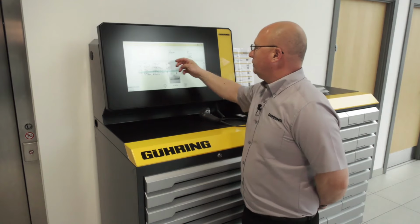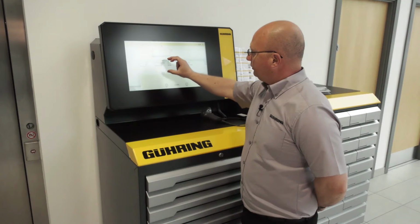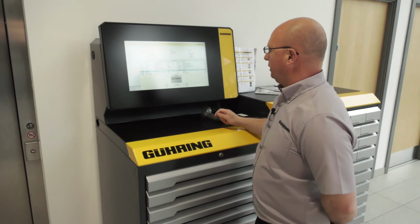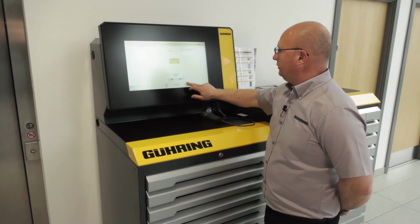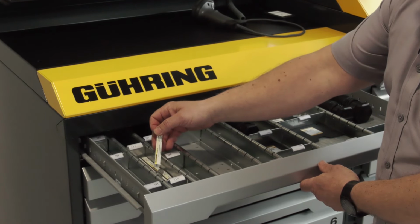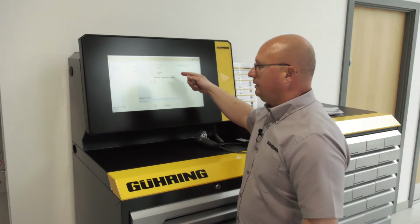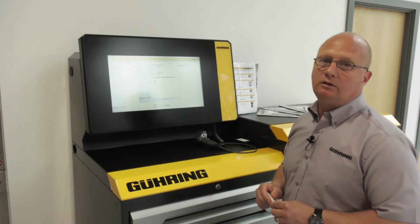So to find a tool, you can search for groups. Any tool that's associated with that group will come up, so it limits searching through the whole database. Or you can just reload the whole database and pick the tool that you require. Nice and simple. Enter the quantity you want. Open the drawer. Pick the tool you require. Okay, so I'll take the tool and the stock will automatically change on the software and give you the correct stock in the drawer. Then you can just take the tool and carry on with your job.